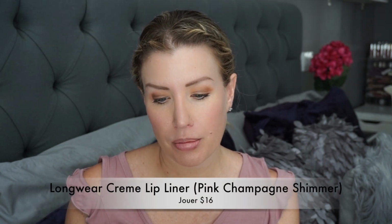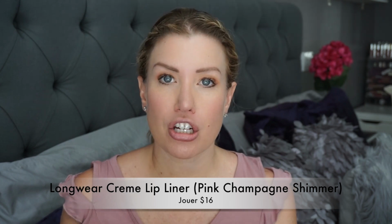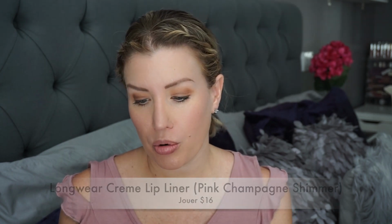And then another optional step is to add lip liner. I'm going to be going lightly over the border of my lips with the Jouer Longwear Cream Lip Liner in Pink Champagne Shimmer. I just thought it would go nicely with this kind of soft pink shimmer on my lip. So you can see I've decided to go over it a little bit with the lip liner just to deepen it up.